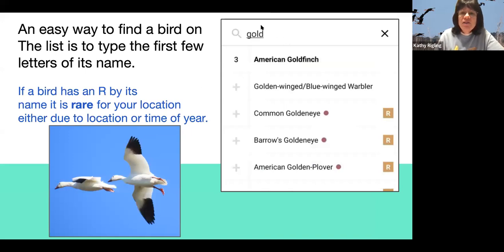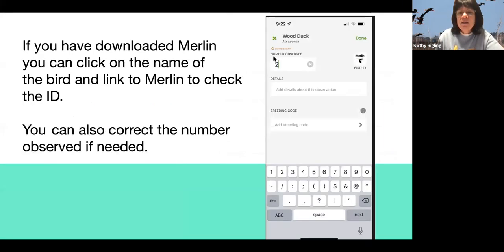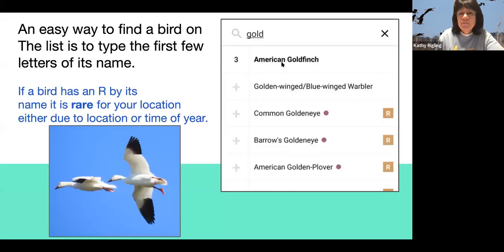All right, here's the easy way. So let's say I found a goldfinch, which you might find. If I type in GOLD, it's going to come up with goldfinch. And then I can just click to the left side and add in how many I've seen. And if I put too many, like, oh my gosh, my fingers just hit too many, you can click on that word and go back to that previous screen, and you can change that number.